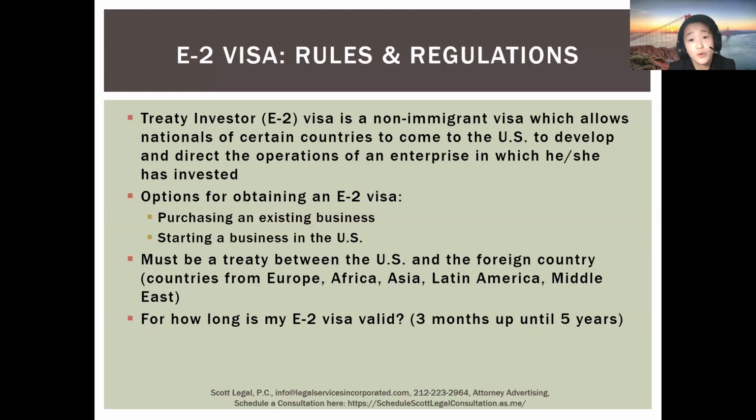You will have a 3-month window during which you can come and gain admission to develop and direct your business. Now, the period of authorized stay is different. So every time an E-2 investor comes in, they will get 2 years of an authorized period of stay where they can be in E-2 status and develop and direct their business.